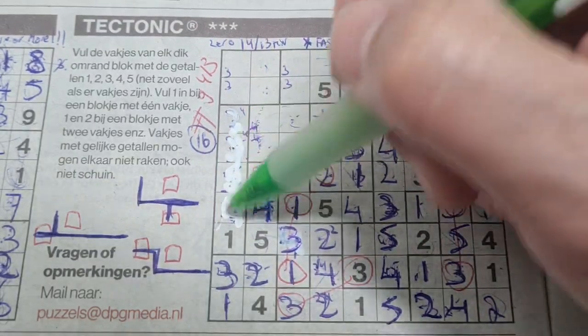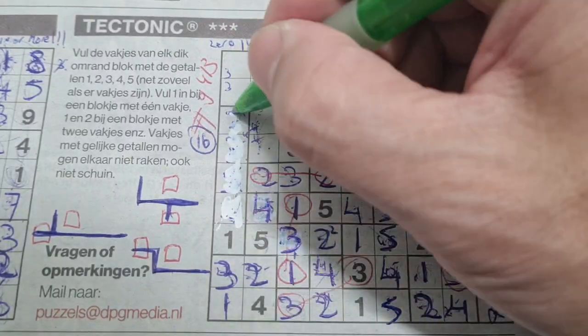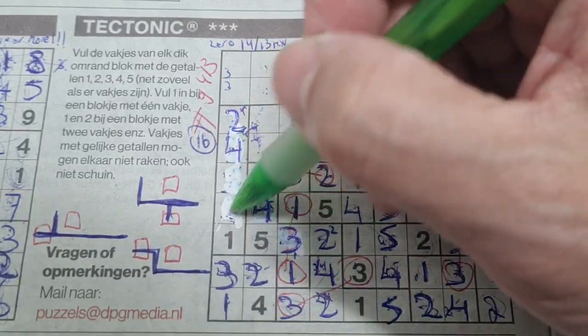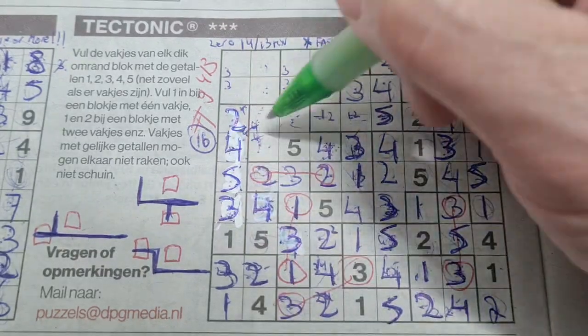These 3 boxes around the 2 can be a 2. So 1 box left for the 2 in this area is supposed to be here. And I've eliminated here the 4, so the 4 goes there. 2 numbers left, the 3 and a 5. We have 5 there. No 5 there. 5 should be here. 3 goes there. Okay, now it's correct.